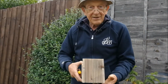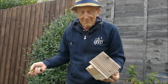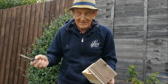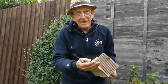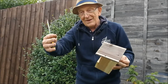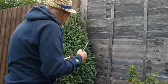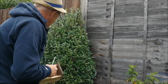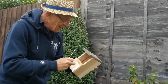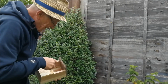Now this is an open face nesting box, so it has a rather large opening. What you have to bear in mind is predators, birds like magpies, they will come and raid the nests. So particularly the robins and wrens, they like an open-faced box, but they like it hidden. And I've thought that behind this area here of the privet, I can mount this. It needs to be about 2 meters off of the ground, but protected from attack. And this privet will afford me that protection.